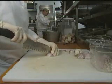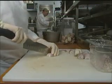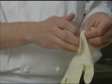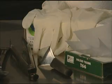Idaho law requires the use of gloves if you're handling ready-to-eat foods, so please do it. Wearing gloves does not replace hand washing. Wash first, then put on the gloves. Change gloves regularly when they become soiled or damaged. Wash hands between glove changes.